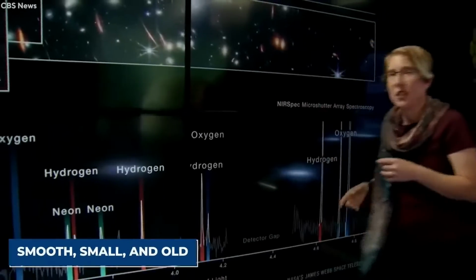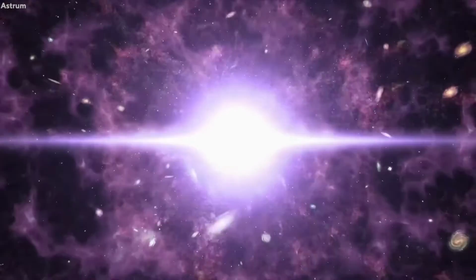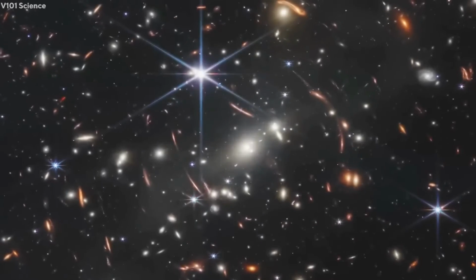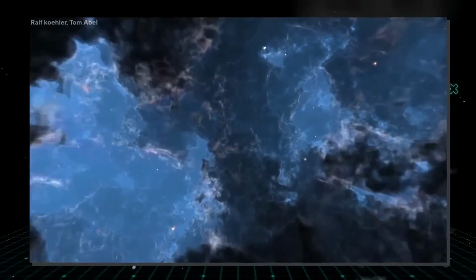The problem with the pictures is that they show many galaxies that are surprisingly smooth, small, and old. But why exactly do galaxies that are smooth, small, and old contradict the Big Bang theory? Let's take it from the too small angle. First, assuming the universe is expanding, a strange optical illusion has to exist.